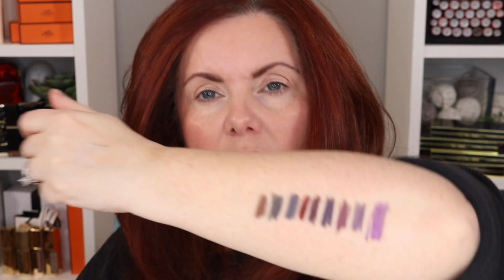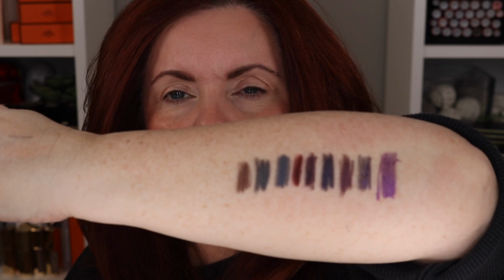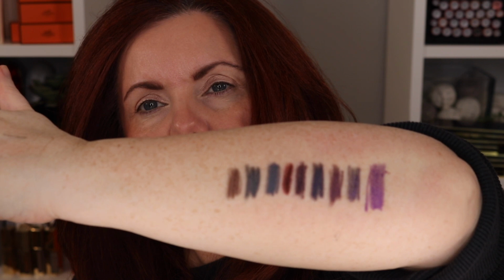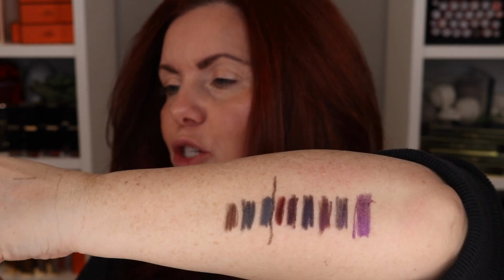And one color I forgot to include in the purples was Psyche, by Chanel. That's the shade right there. You can see Psyche has more of a purpley red. It's not as purple. I'm just drawing a line so you can see. These are the purples. Here are the grayish blues.